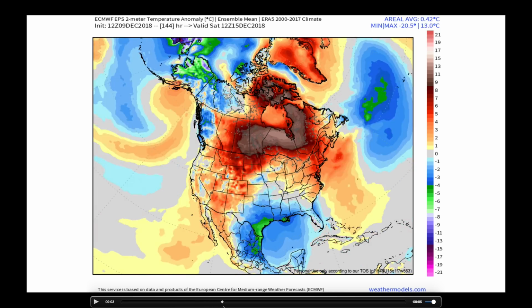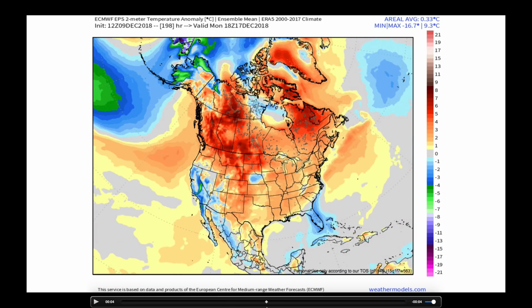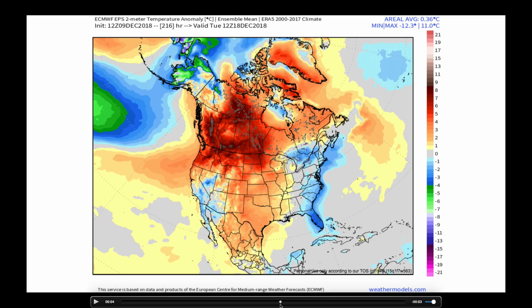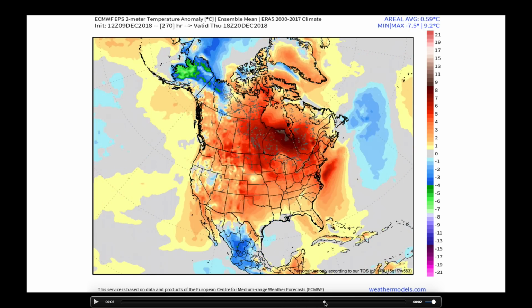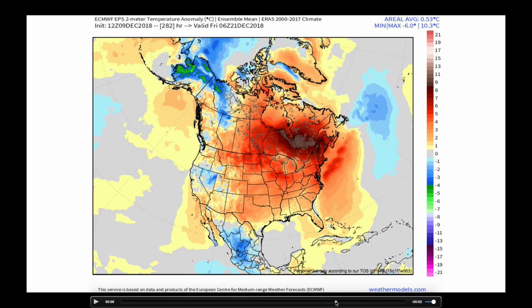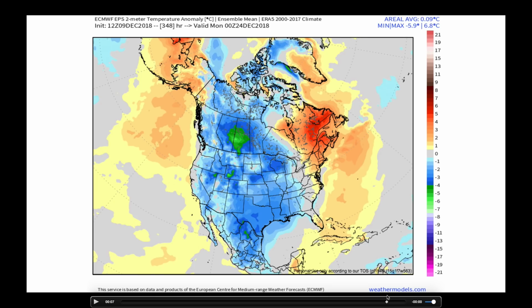This is now getting into Friday, next weekend, Saturday, Sunday, and now we're into the 16th, 17th, and 18th when we knew that ridge was going to be there and the warm-up's going to come in. But watch as I get you past the 20th. Okay, so here we are into the 20th, 21st, 22nd, 23rd. You start to see the cooler air coming back.